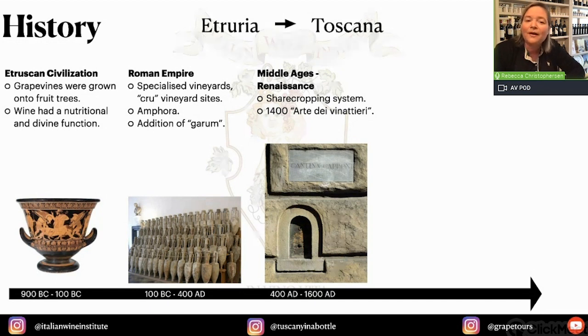And so there were also rules for when you could sell your wine. So it had to be during daylight between 9 and 5. And you couldn't sell to certain people. So you could not sell to prostitutes and thieves.